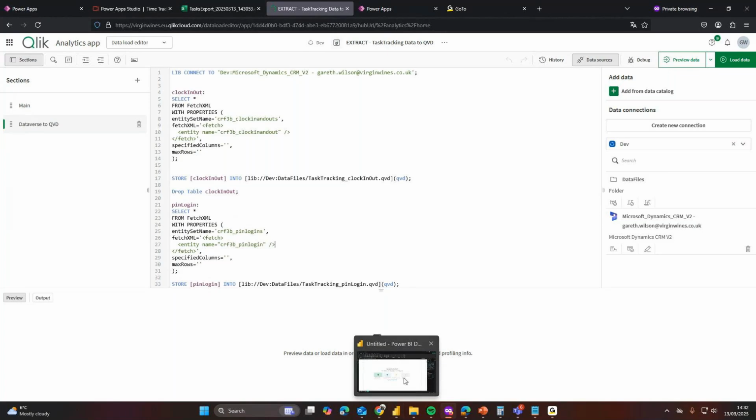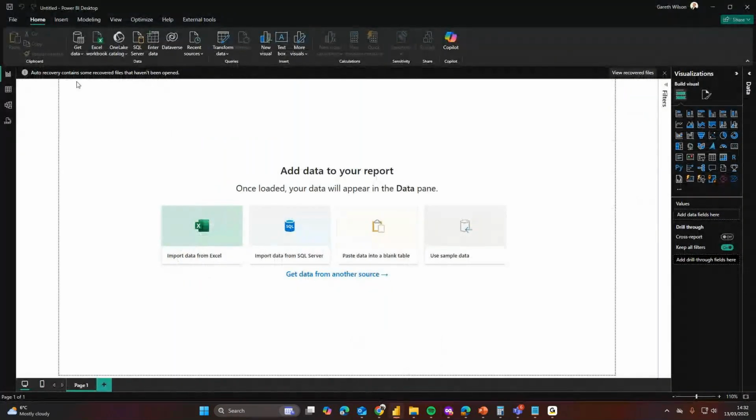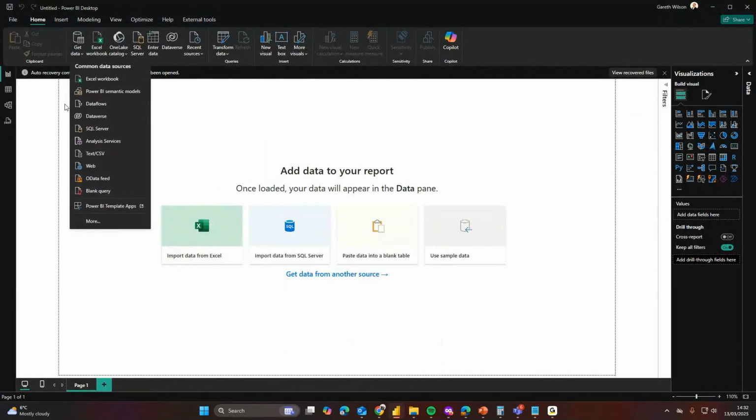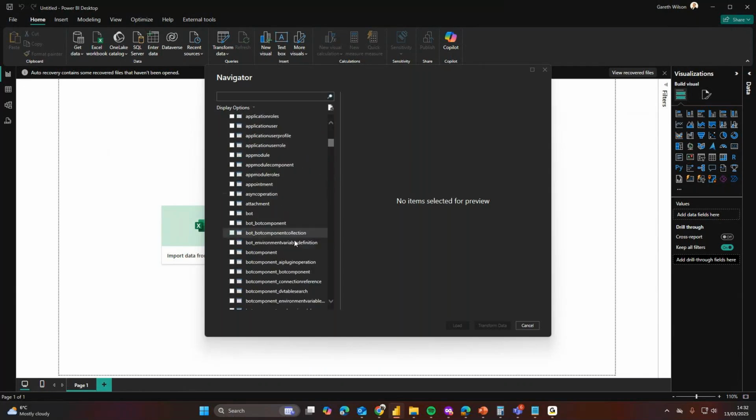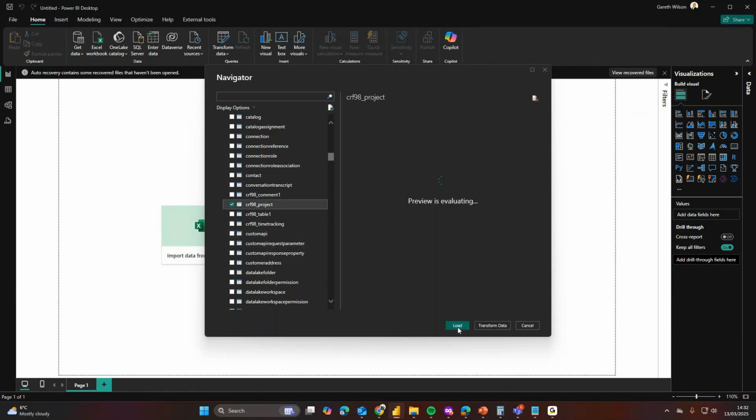From a Microsoft perspective, it's slightly easier than that, but not much different. Obviously Microsoft Power BI has a dedicated Dataverse connector. So if you click on Dataverse, you'll see all your Dataverse environments. From there, you'll be able to find your Dataverse tables, and then click load. Let it take its time. But yeah, you'll be able to load the data from the Dataverse table using the dedicated connector in Power BI.